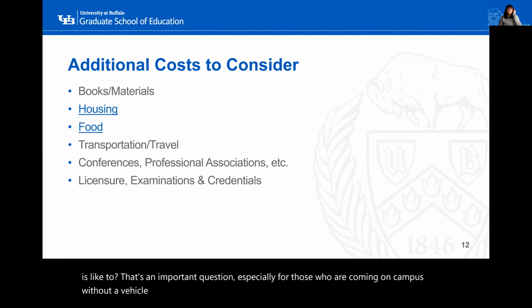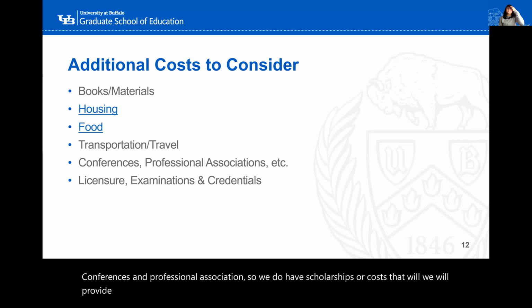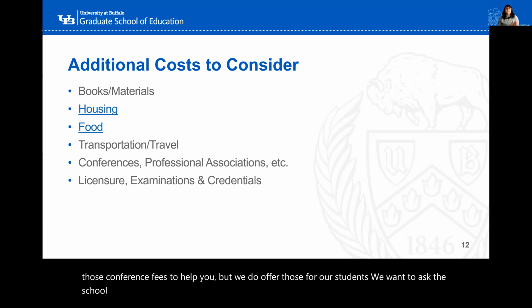The next is conferences and professional associations. We do have scholarships or costs that we will provide students for different conferences. Most of the time you do have to apply for those conference fees to help you, but we do offer those for our students. So you want to ask the school you're applying to what kind of conferences or professional association benefits they provide their graduate students.